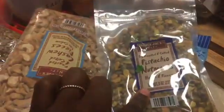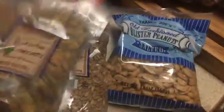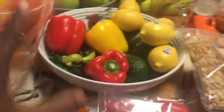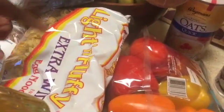Then we have some pistachio nuts, cashews, sunflower seeds, and salted peanuts. You guys know I love peppers, so we have lots of peppers here, brown sugar. We have some potatoes, some mushrooms that I'll be cooking on the side today for myself. These are Maya's tortillas, so she can have them quick for breakfast in the morning. We're going to do the Swedish meatballs with egg noodles.